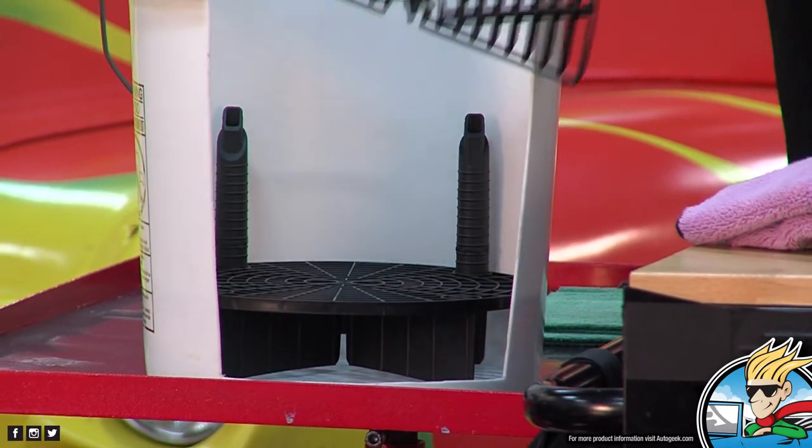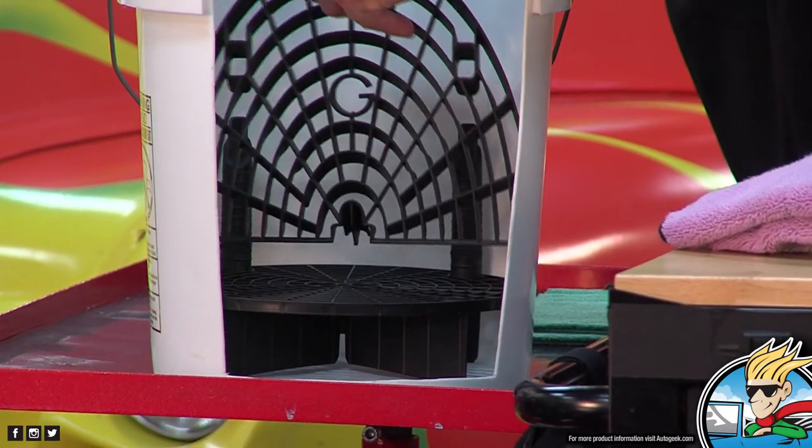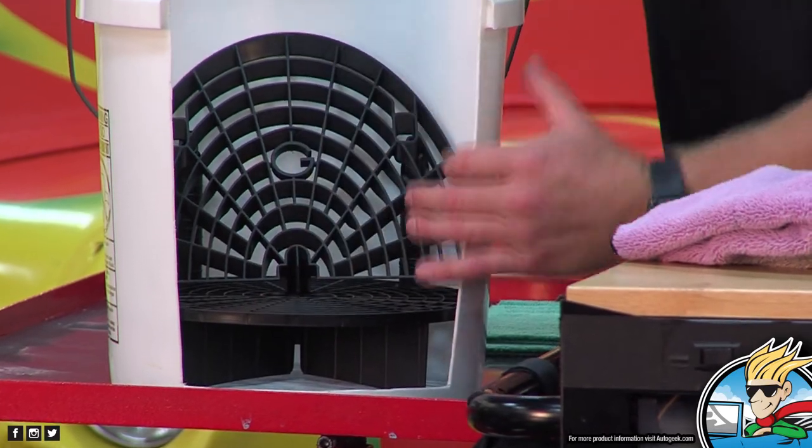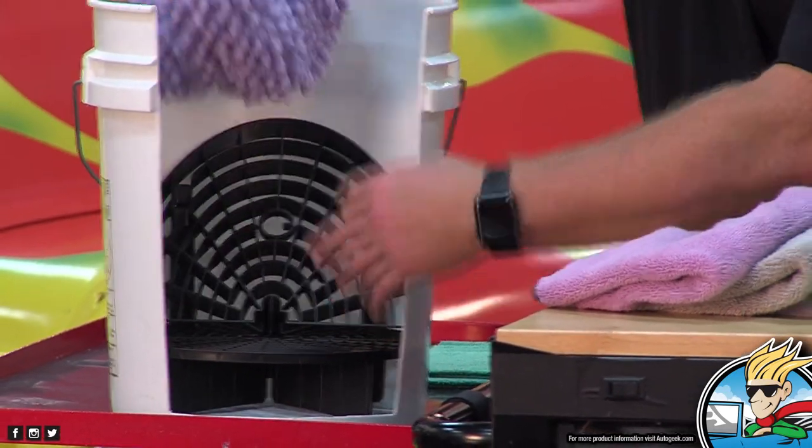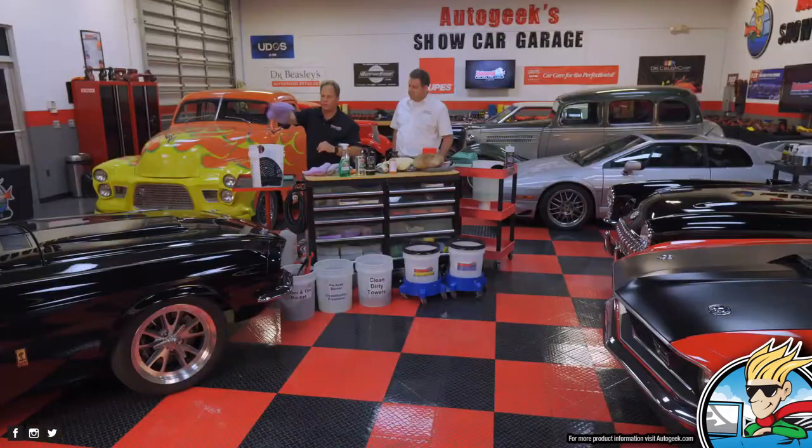And then he one-upped it by adding the washboard. I'll probably never get this thing back on there again. The idea now is you rub the mitt against the washboard, and it releases the particles of dirt after you've washed the panel of the car so they get trapped below the Grit Guard. With the two bucket wash method, of course, you'd want to put a Grit Guard in both buckets, and you start out with the soapy solution.